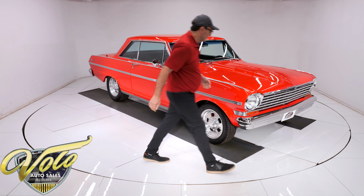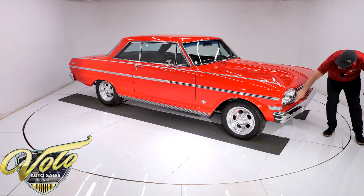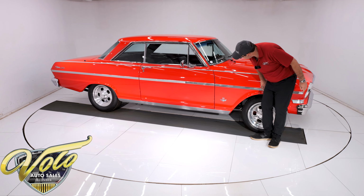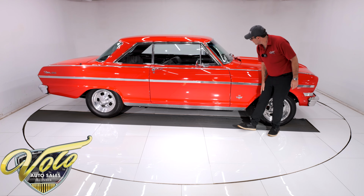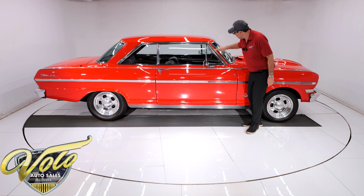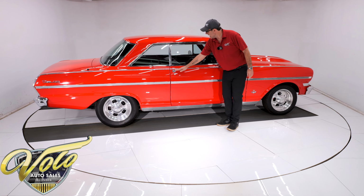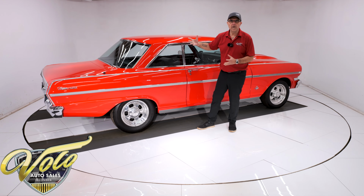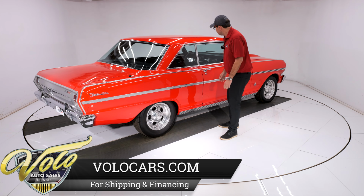All of the chrome. There's quite a bit of it on this car. The emblem, the grille, the headlight bezels, the bumper, the spears on the top, the spears down the middle, the rocker moldings, the cross flags, the moldings around the windows, all of this, bow tie mirrors, the door handles, the trim on top of the doors. All of it is just sparkling and straight. I mean, really exceptional. The chrome is really pretty.